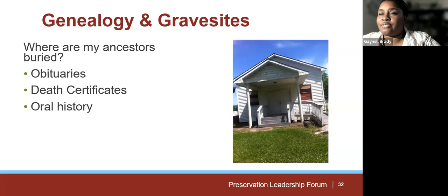So if you want to find out where your ancestors are buried, there are 3 places where you can look. One is obituaries, the other is death certificates, and then the final one, especially when it comes to some histories, is that you have to rely upon oral history. Next slide.